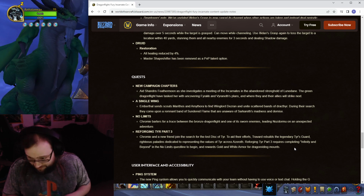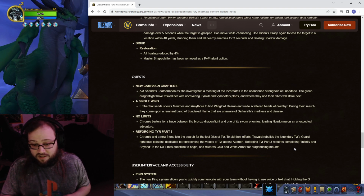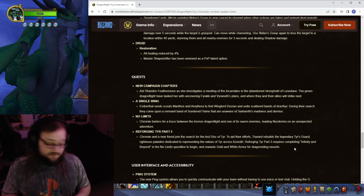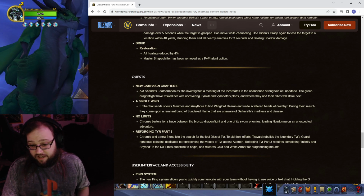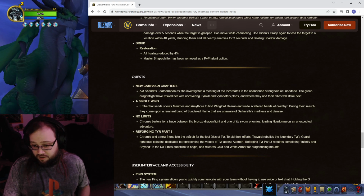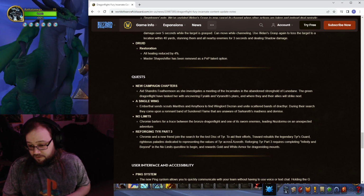Reforging Tyr Part 3... I wonder how many parts we're going to have. Requires completing Infinity and Beyond in the No Limits questline to begin, and rewards gold and white armor for dragonriding mounts. Nice. So that's where we get the gold and white armor. And we are searching for the disc. So... okay, so he reveals the Tyr's Guard. We search for the disc. And... that's that.